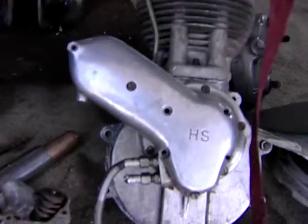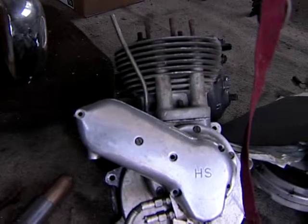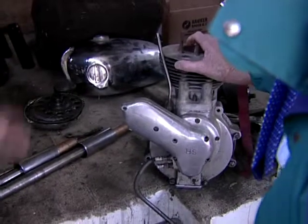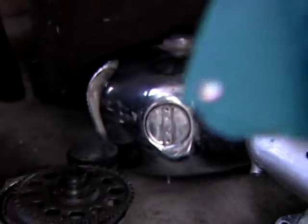This is a rare engine here, HS Scrambler. Is this a 500 or 350? That's a 500, yeah. So what about a gearbox? Have you got a gearbox? I've got a gearbox, yeah, and I've got the tank. Yeah. The chrome tank, there's a few dents in it.